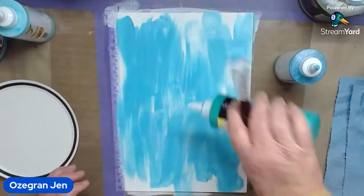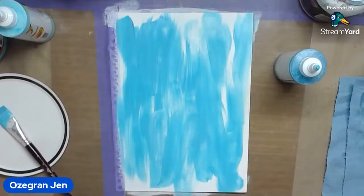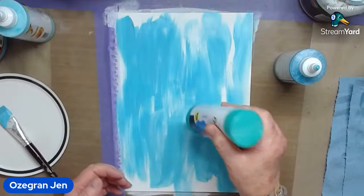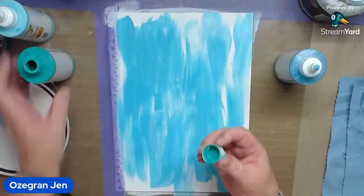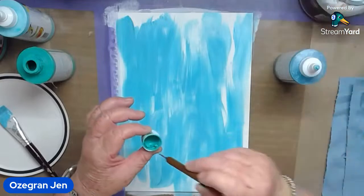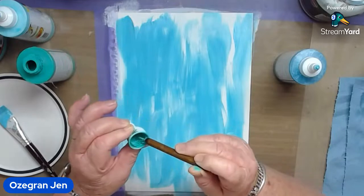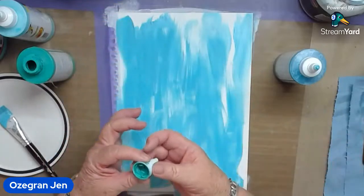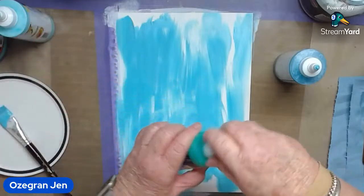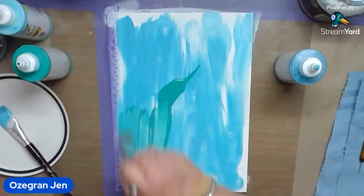Come on. Doesn't want to come out. Have I not opened this one? Looks like I have. Hold on. No, it doesn't want to come out. Maybe it's blocked. It shouldn't be, though. Let's see. Oh, what's up there that's preventing it? Oh, little cap. That's all we need off. Okay. I know how I did it before. Yes, so that's out now.